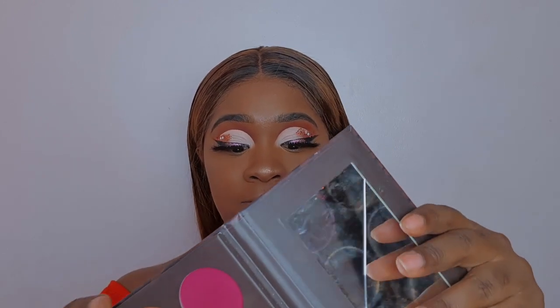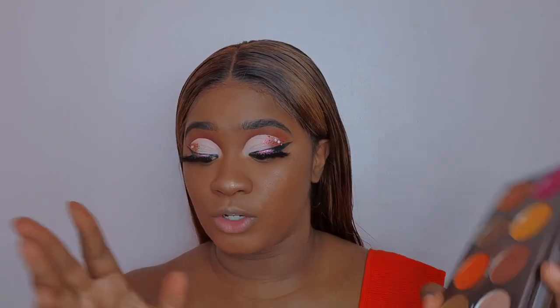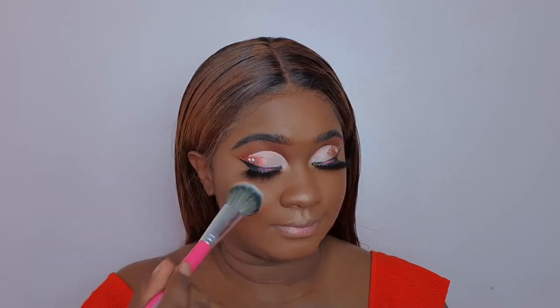I'm not 100% sure if you're meant to set it, but I am going to go in with my Melanin Fantasy eyeshadow palette, and I'm going to go in with the shade Strong, and I'm going to use a light hand, a very light hand, because this palette is very pigmented, and just set it. Finish off the rest of my face, that is basically my lips and my under eye, and I'll be right back.